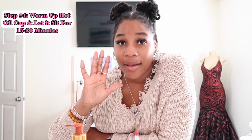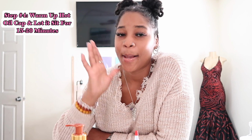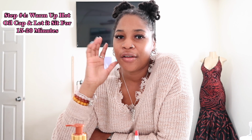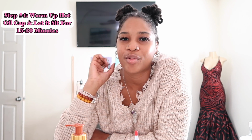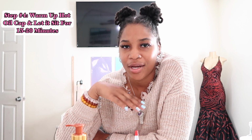And y'all, when y'all take the cap off, I don't know if y'all ever experience hot oil treatments with the cap on, but when I take the cap off, I just feel like everything just hit my scalp. It's like a fresh, nice feeling. I don't know how to really explain it, but it feels so good. Y'all will see exactly what I'm talking about once y'all do it.